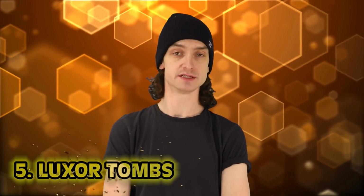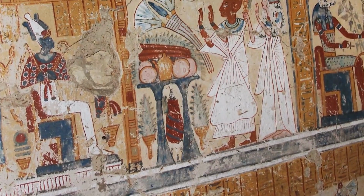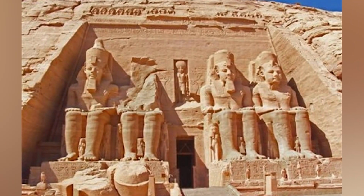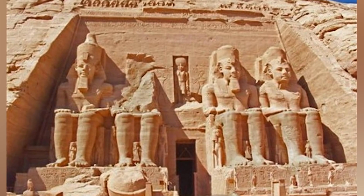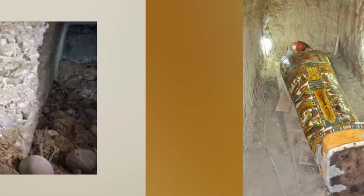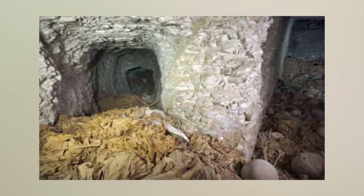We've been saying 2,500 years ago, and don't get me wrong, that's an awful long time to go. But in 2014, archaeologists discovered a 4,000-year-old tomb from the 11th dynasty, tucked away in Luxor, Egypt. Spanish archaeologists found a tomb belonging to a leader from the 11th dynasty, and it's pretty obvious that this was somebody from the royal family or somebody who was a high-ranking official, because at the time, Luxor was the capital city of ancient Egypt.